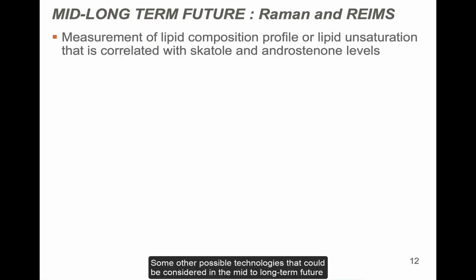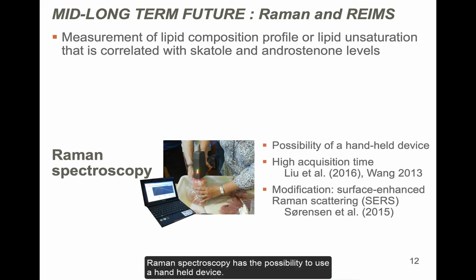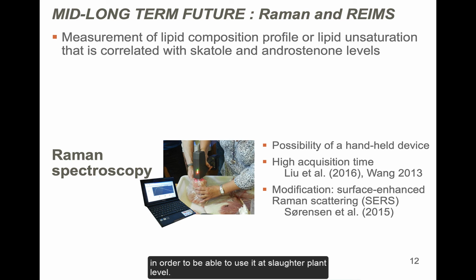Some other possible technologies that could be considered in the mid to long-term future are Raman spectroscopy and the IRTA method. These technologies measure lipid composition or lipid unsaturation, which are claimed to be correlated to androstenone and skatole levels. Raman spectroscopy has the possibility to use a handheld device. The acquisition time should be reduced in order to be able to use it at slaughter plant level.